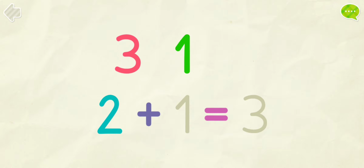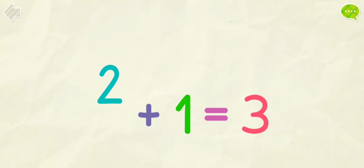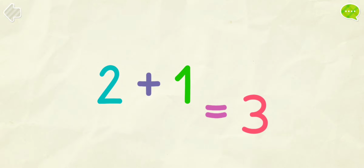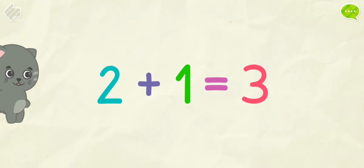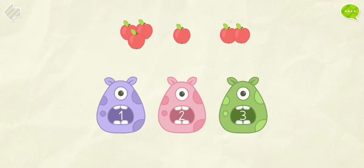Place the number to their right place. Two plus one equals three. Very well done. Feed the little monsters to the right number.